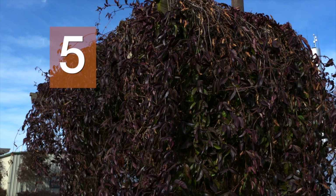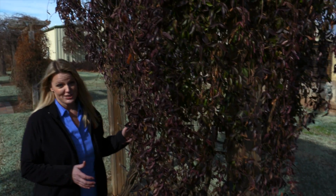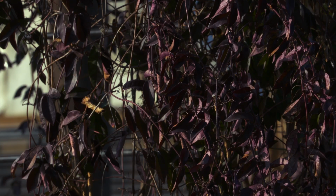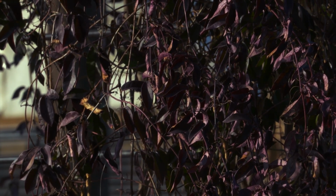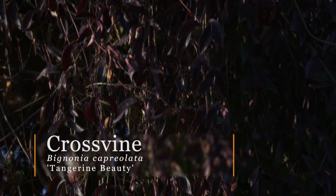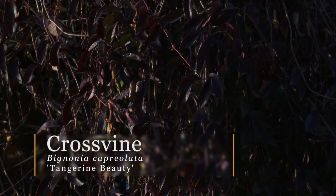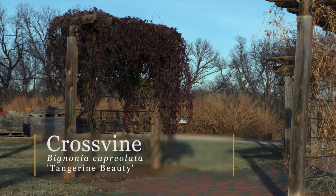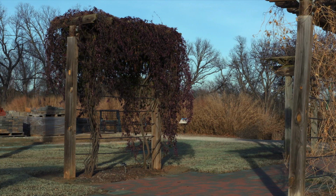Number 5. Now, I know this plant is not a showstopper just yet, but give it a couple of months and you're going to need to put a sign out in your yard telling everyone what it is. It's not only going to stop your neighbors that are walking by, but it's also going to stop all the hummingbirds and bring them into your yard. This is crossvine, and while it's not a true evergreen, it is a semi-evergreen, which basically means the leaves tend to persist and hang on throughout the winter months, depending on how severe our winter is.